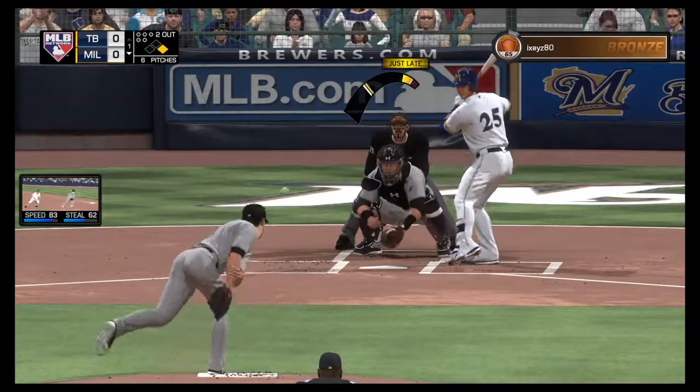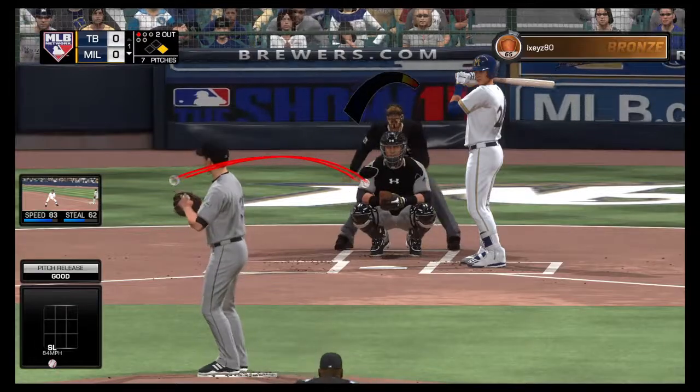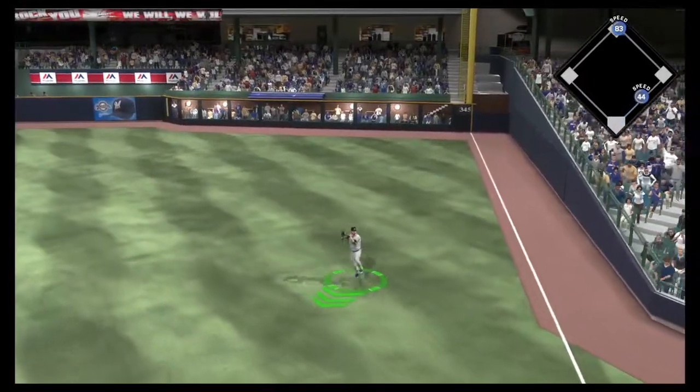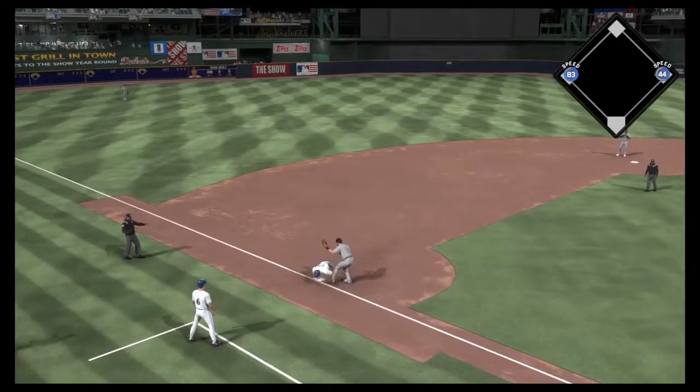Ready with the first pitch. Here it comes. And that slider's almost in the dirt. Ready with the 1-0 pitch. Line to the right side. In there, a base hit. The throw to third. And he is in there.